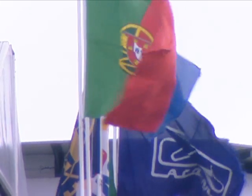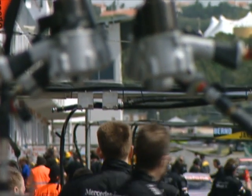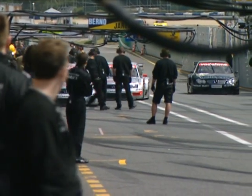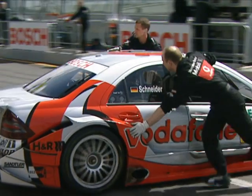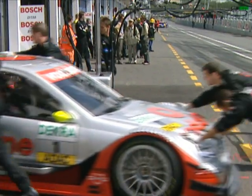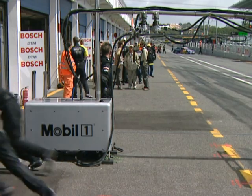And talking of squares, there's a brand new one at Estoril, a new square commemorating the life of the great late Ayrton Senna. Amongst the drivers racing, of course, Scotland's Peter DUMBRECK, who welcomes us here. Hi, I'm Peter DUMBRECK. Welcome to Estoril in Portugal.